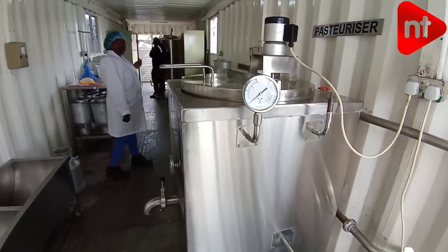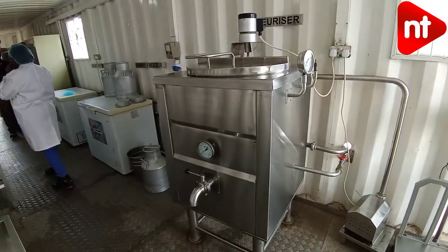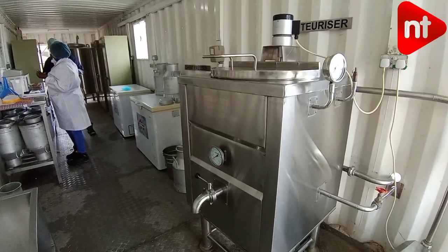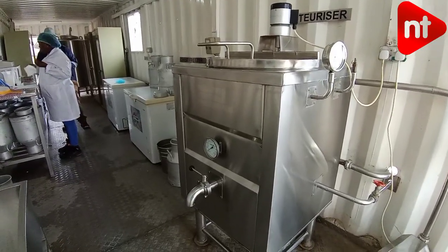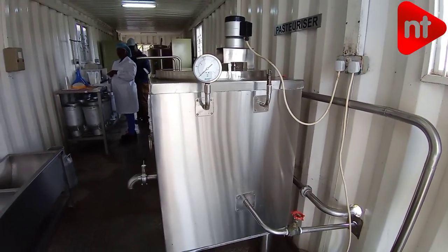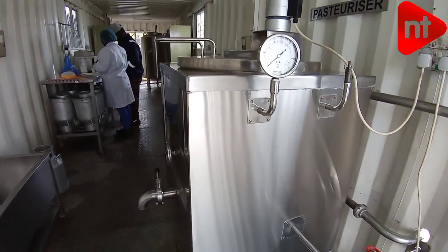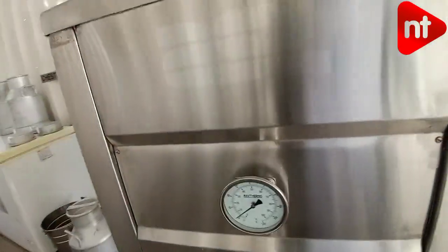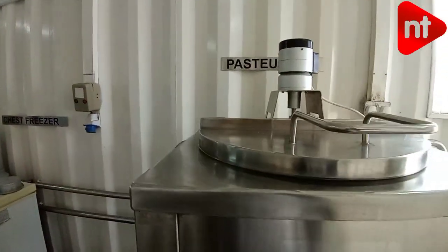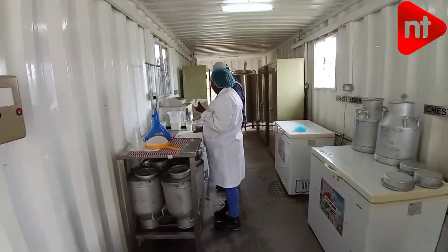They have these machines here that they use the hot water. Remember, from the platinum pipe, they come to this pasteurizer. Milk is heated to about 70 degrees so that they can retain necessary minerals and other things. Then after some time, water is drained and they get to use cold water from an ice bank. Let's see, like now the milk is about 5 degrees. That's our pasteurizer there. Chest freezer, and we have people working here.